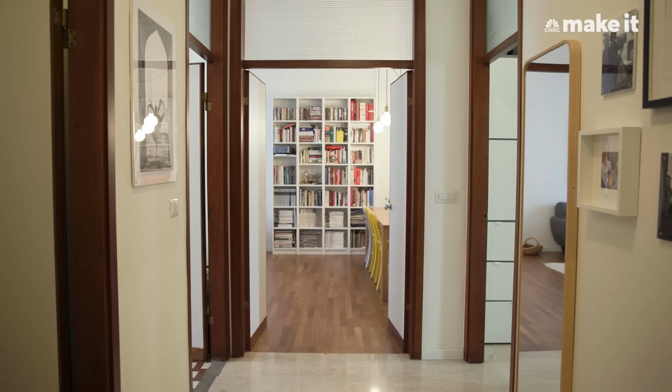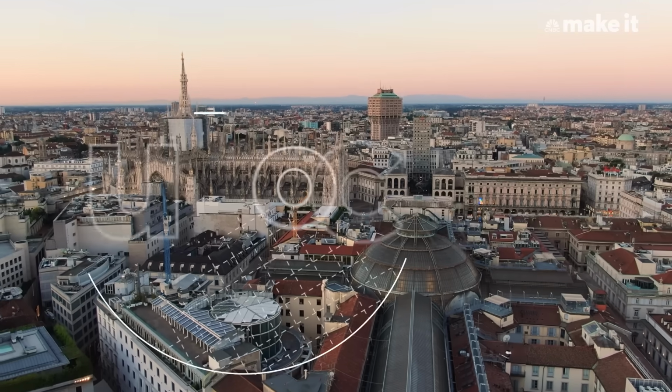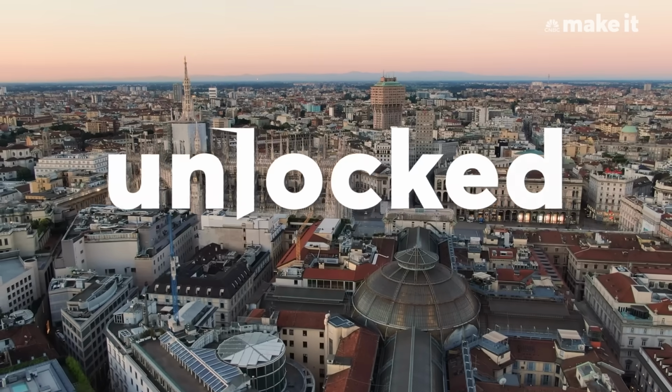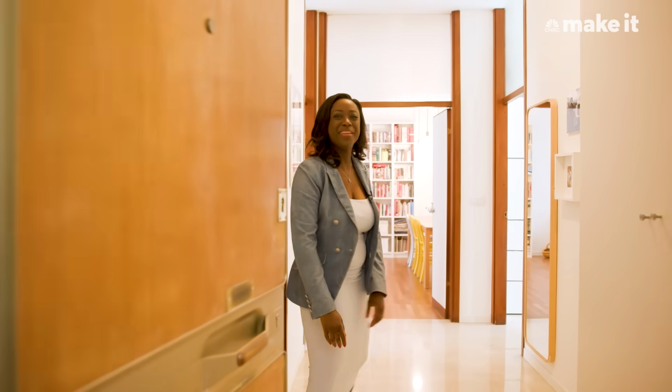Hi, my name is Thea Duncan, and my husband and I renovated our 3-bedroom, 2-bath apartment in Milan, Italy. Hello, welcome to my home in Milan. Benvenuti.